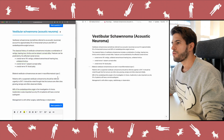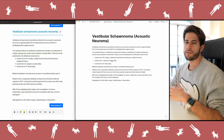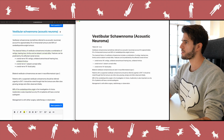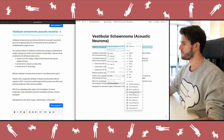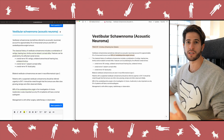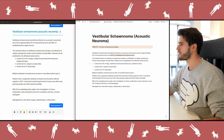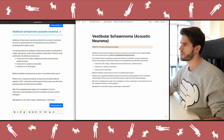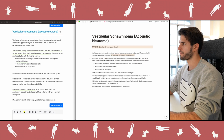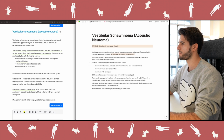Like I said, I know almost all this information already. So now I'm just going to read it. I'm going to scan through it and see what I think is most important. So 90% of cerebellopontine angle tumors. Very important because that's how I arrived at the answer to the question. Classical history is vertigo, hearing loss, tinnitus, and an absent corneal reflex. So that's part of the triad from my previous notes that I didn't have. Now this is quite important, which I hadn't remembered properly. It can affect cranial nerves 8, 5, and 7.